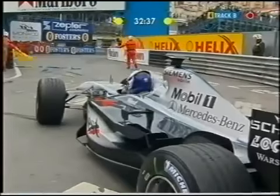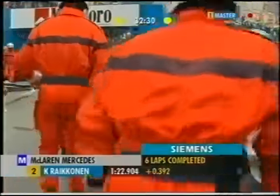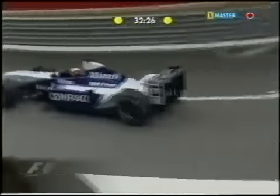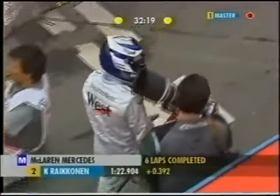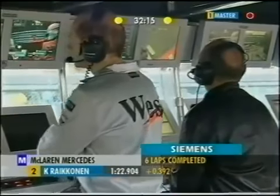But Kimi Raikkonen's just lost it at Rascasse. He was quickest in the first sector, second sector. Now the young McLaren driver stuck it into the wall. He lost it coming through the right-hand part. Juan Pablo Montoya's locked it up down into Mirabeau as one of the Jordans comes down as well. That's Takuma Sato, and well, he's hurt his wrist, his right wrist. He's shaking it now. Is that an injury or is it just a tweak?